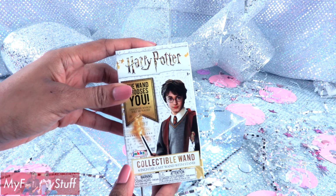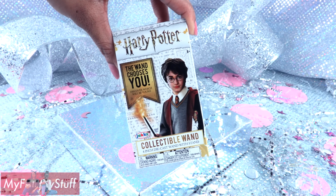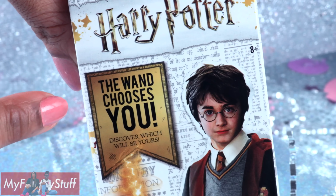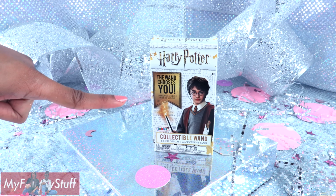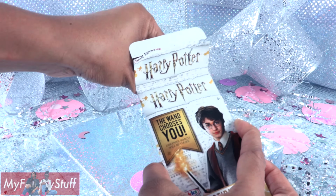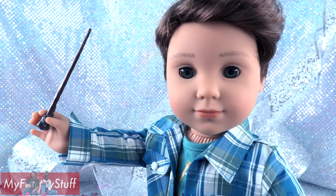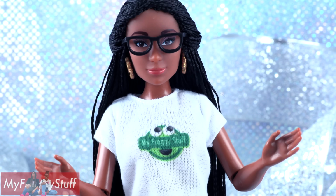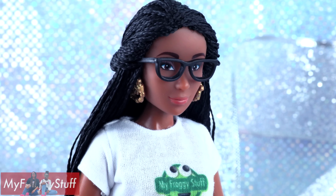I love blind boxes! This is a Harry Potter collectible blind box, where the wand chooses you. It's like going to Ollivander's and finding your perfect wand in a blind box. I wonder which one I will get. Maybe Hermione's. I got Ron Weasley's wand. And these are perfect for 18-inch dolls. Okay, back to the top 10. Man, I get so distracted with blind boxes.